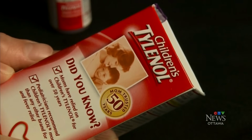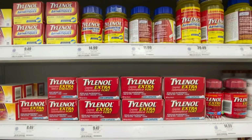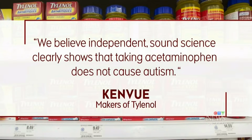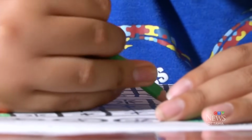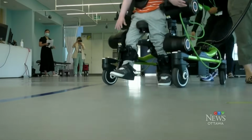And the makers of Tylenol have also issued a statement. We believe independent, sound science clearly shows that taking acetaminophen does not cause autism. Acetaminophen is the safest pain reliever option for pregnant women as needed throughout their entire pregnancy. Without it, women face dangerous choices, suffer through conditions like fevers that are potentially harmful to both mom and baby, or use riskier alternatives. Developmental pediatrician Dr. Melanie Penner is with Holland Bloorview Kids Rehab.